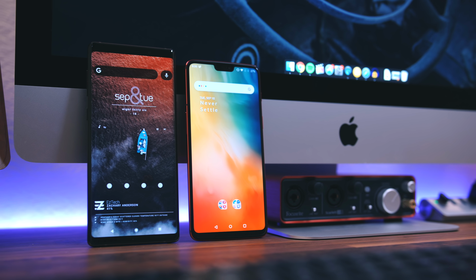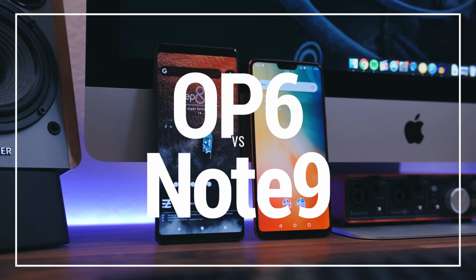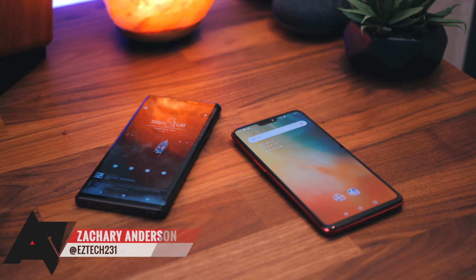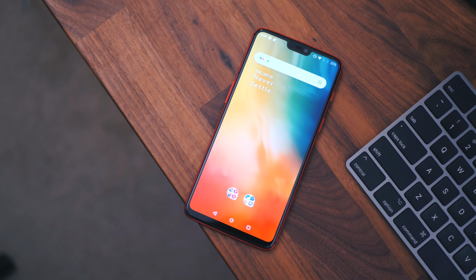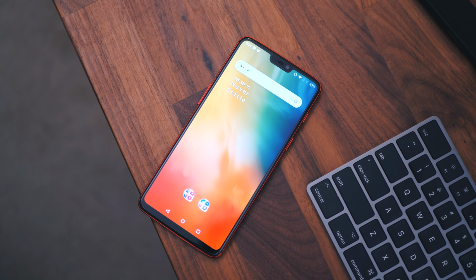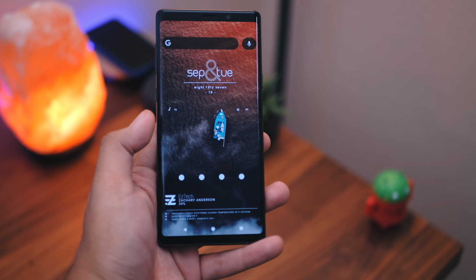Alright, so here we have the OnePlus 6 and the Galaxy Note 9, easily two of the best smartphones of 2018. If I were to keep things short and sweet, I would just say, well, you can't go wrong with either phone. And while that may be the case, there are a lot of tech enthusiasts out there opting to go for the OnePlus 6 over the Note, albeit a good number of us finding the Note 9's hefty price tag to be worth it. And to be honest, there's good reason for that. So is the Note 9 really worth that much more over the OnePlus 6?